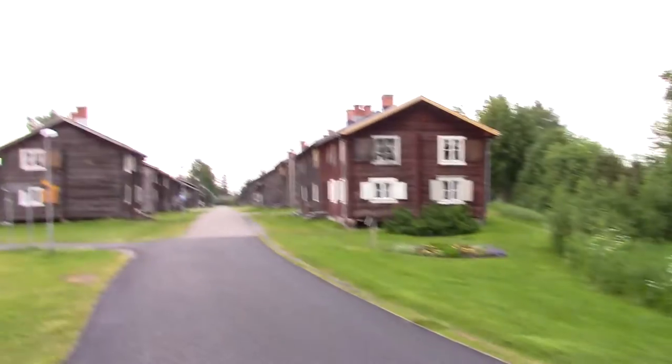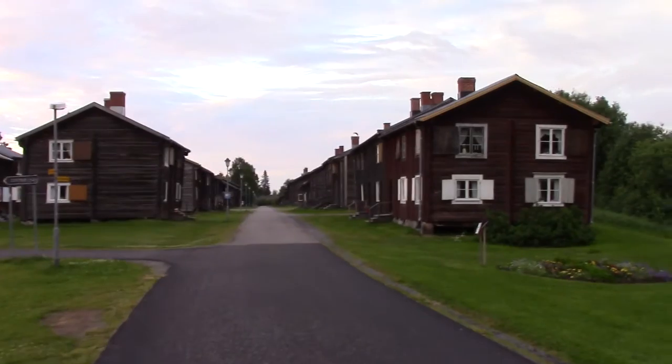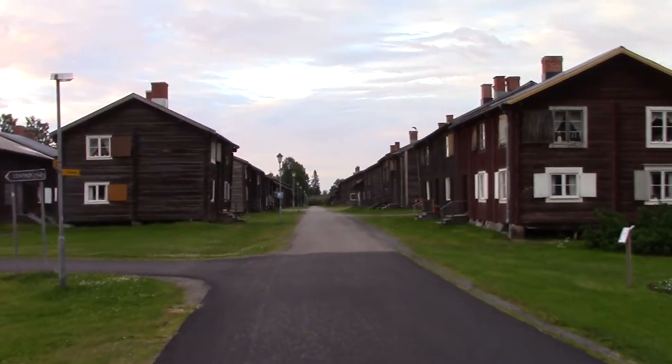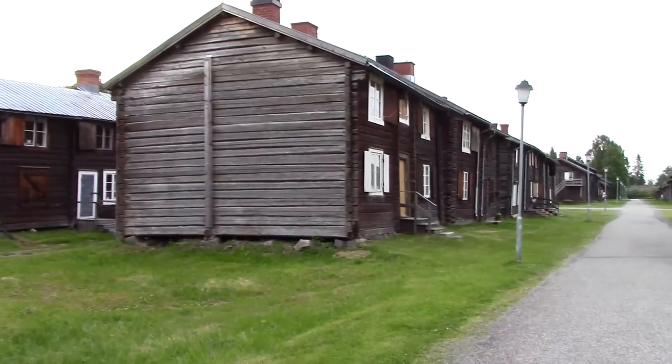So, I'm just gonna record some of the buildings. I usually do not do these kind of videos, but hey, for once, I'm just gonna show you something. This is where two buildings used to stand, but just a few years ago they burned down.